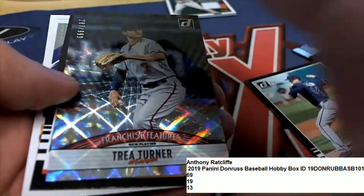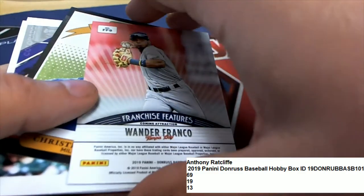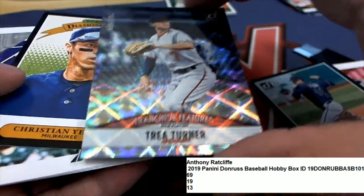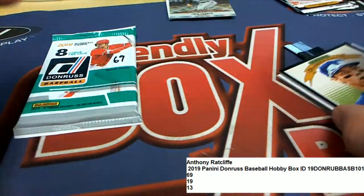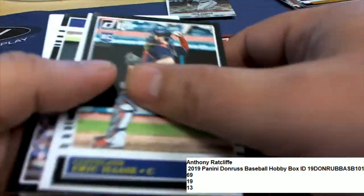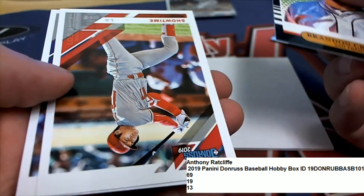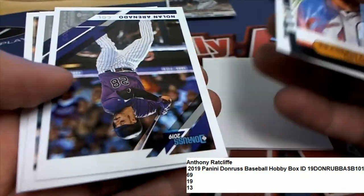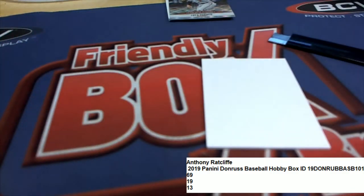Got a nice Franchise Features, Trea Turner. It's always somebody cool on the back, and that's very cool. Wander Franco. Franchise Features. And here we go, pack 69. What's it gonna be? Well, we got a blank card. Showtime, Ohtani, variation. Nice going. Congratulations. With some really nice things coming out in Donruss Baseball for Anthony.